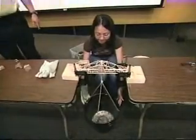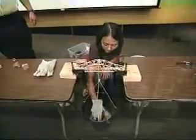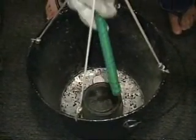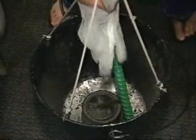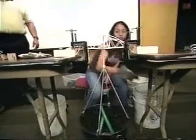9 pounds. A lot's at stake. Winners here can go on to international competition with a chance to win college scholarships. 14 pounds. Load it faster, Nia.